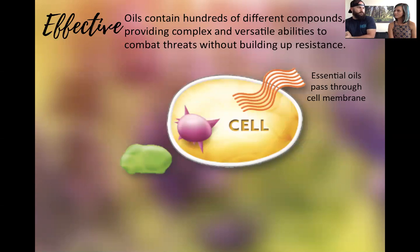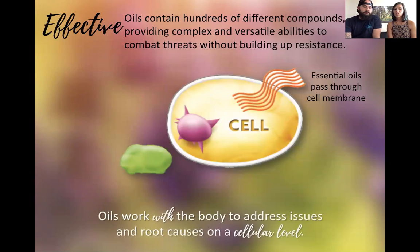Because plants are carbon-based and we're carbon-based, oils can pass through our body without any resistance, really. This means that they can pass through the cell and penetrate whatever is inside of the cell that is a viral threat. So it basically cuts your recovery time down drastically. I don't want to give you the exact amount. Everybody's body is different, but you will notice a difference, I promise. As you can see, oils work with the body to address issues and root causes on a cellular level.